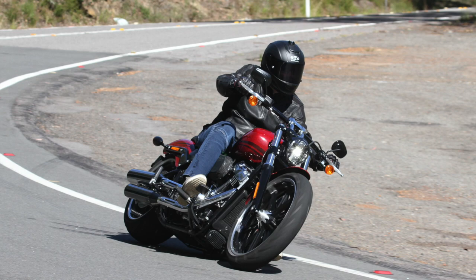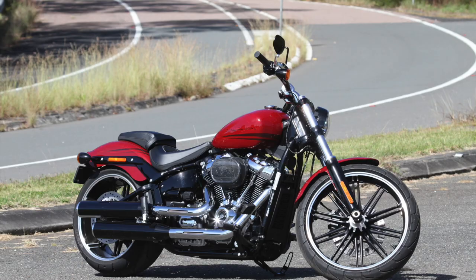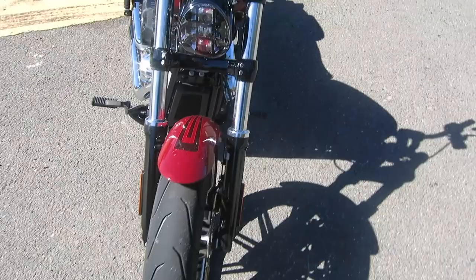And if I owned one of these, I'd be working on some valving changes to make it a little bit more of a compromise, so it was a bit more comfortable over the sharper bumps on the country roads, especially with that low, thin seat and that seating position. It'd just make life a little bit more comfortable.